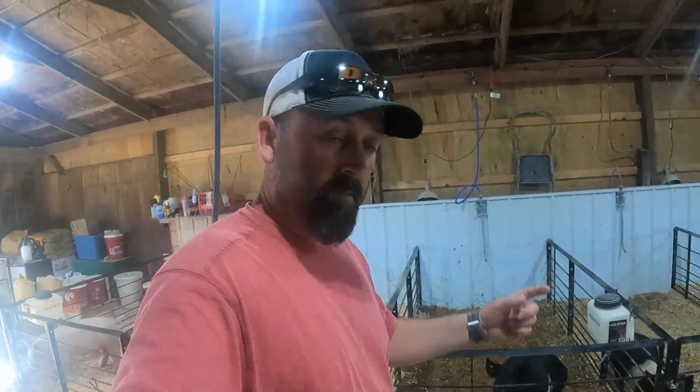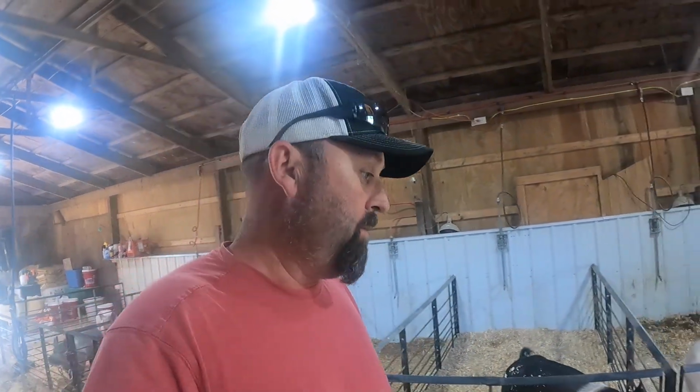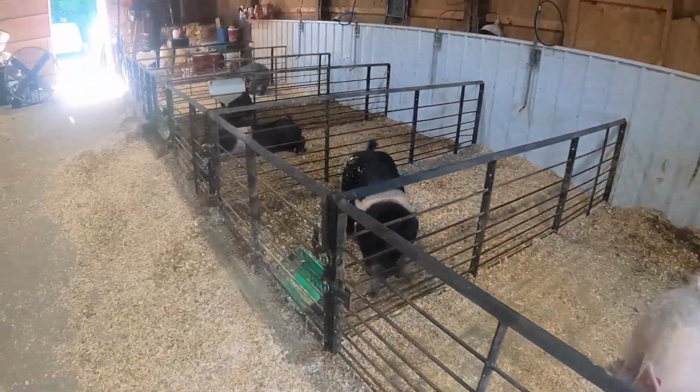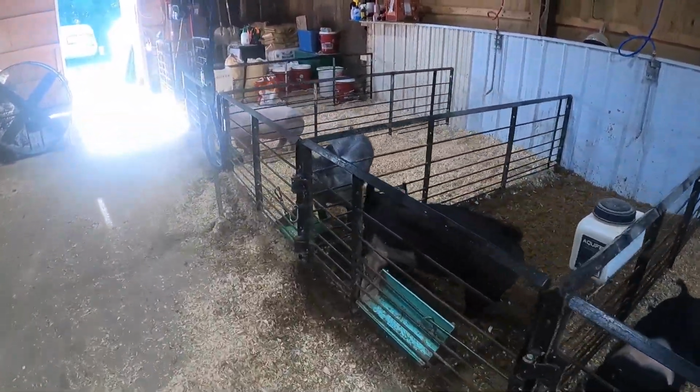All right, guys, been at least a week or so since I last picked this camper up. But like I said, I wanted to bring you up here and show you the pigs, where they're at, how they're growing. They're gonna get extremely loud here in a minute because I gotta feed them. So I'll go ahead and get them fed, and then I'll get back to you guys.